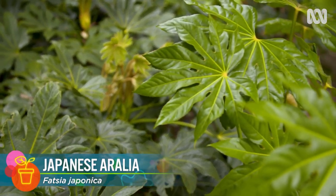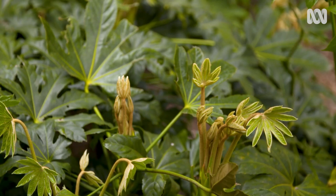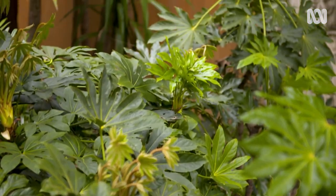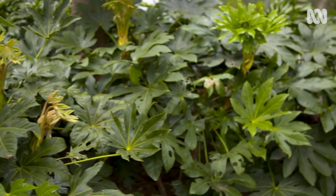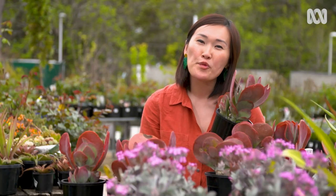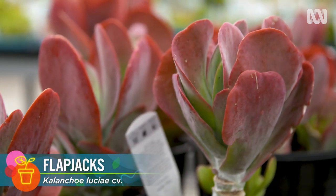Fatsia japonica seems like a moisture-loving tropical plant and does well indoors, but it also does surprisingly well in cool climates with dry periods. It can become a large shrub when planted in the ground though, and spreads by suckers, so best to keep it contained. Sometimes, wind can be the cause of a dry spot too, like the wind tunnel down the side of a house. In that case, look to shade-loving, tough plants like the vibrant Kalanchoe flapjacks.